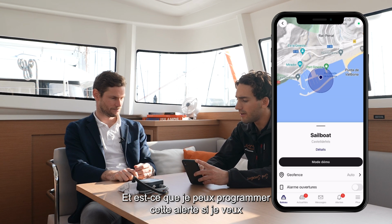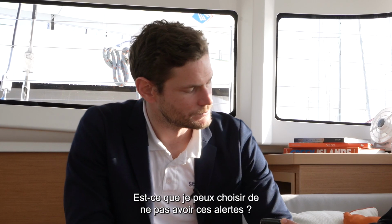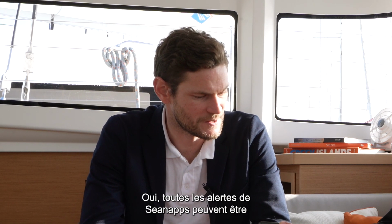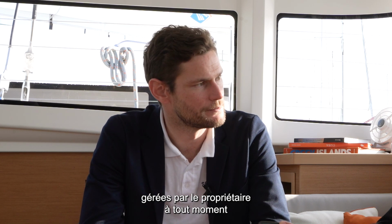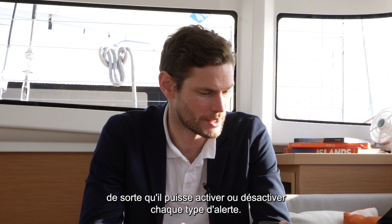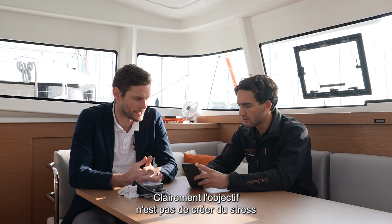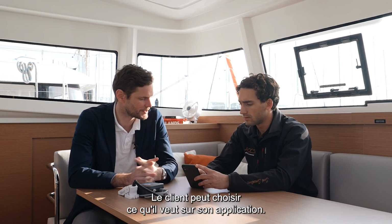And can I set this alert? Like if I wanted to loan it to a friend, can I choose to not have those alerts? Yes, all the alerts within Seanapps can be set up by the owner at any time, so he can turn it off and on for each type of alert. So clearly the goal is not to create stress or to disturb with a lot of alerts. The client can choose whatever he wants on his app.